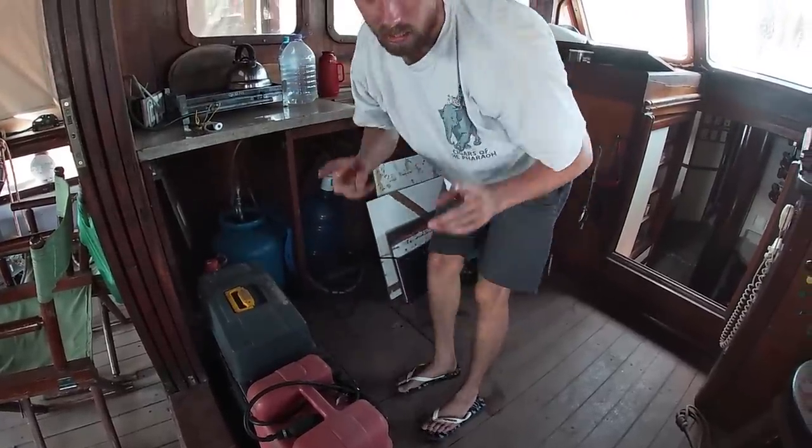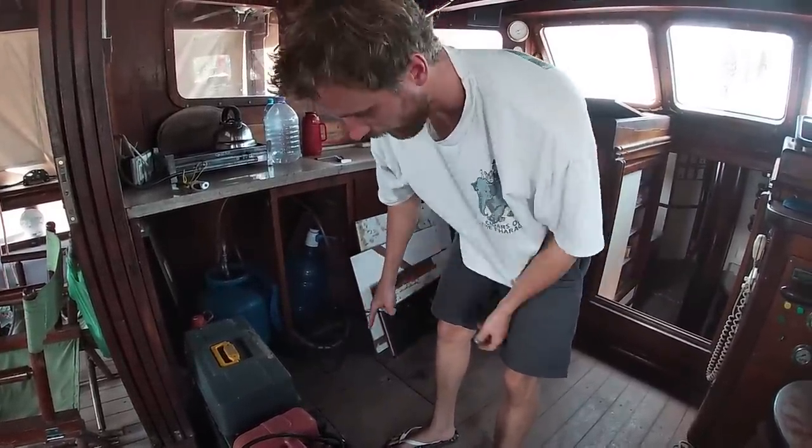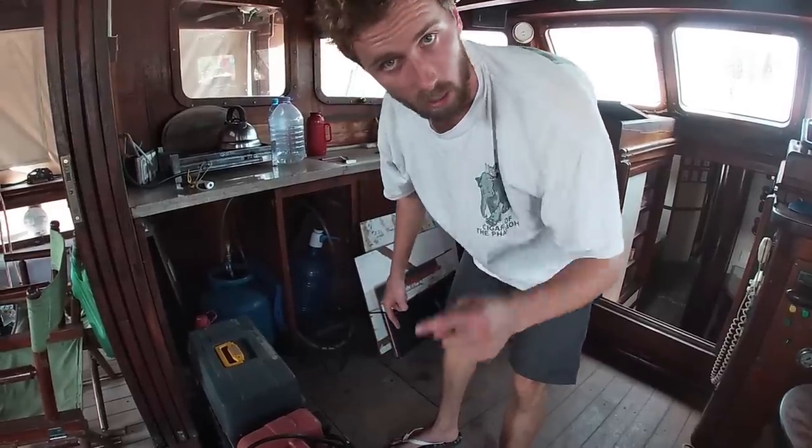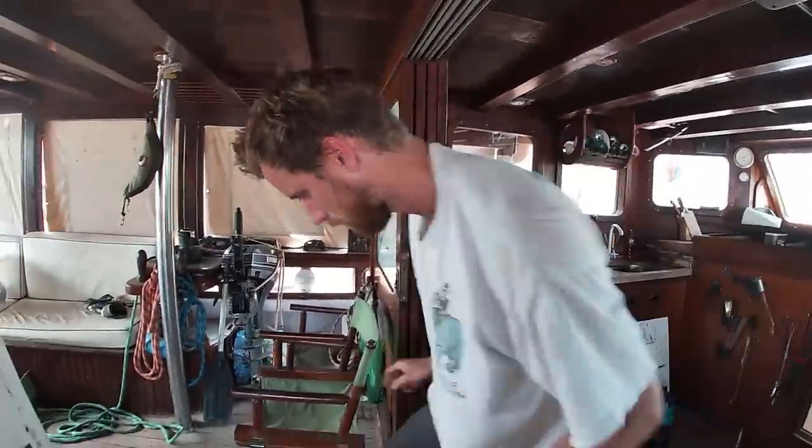Most importantly, shut these hatches, because somebody on this boat forgot to shut that hatch while I was making pancakes and I fell straight through it. Poor pancake.